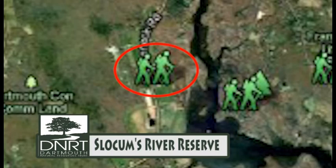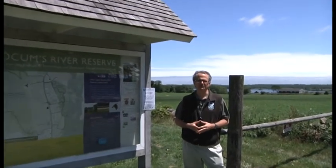This is the beautiful Slocums River Reserve. It's 47 acres along 3,000 feet of the Slocums River and has over 2 miles of trails. DNRT acquired this property in the year 2000 along with the Trustees of Reservations as part of the Slocums River Project that protected over 1,000 acres of land in this area.